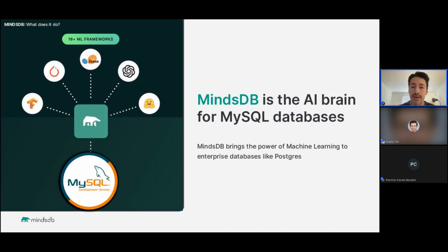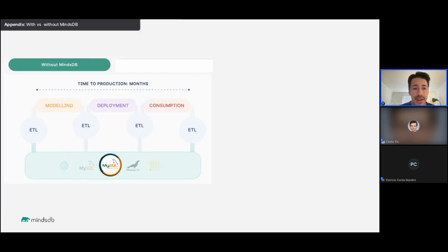We think that MindsDB could become this AI brain for MySQL databases initially, and then we expanded to a whole bunch of other databases. But what we understood is that there's a whole bunch of ETLing when people do machine learning that is unnecessary.